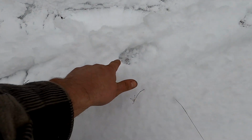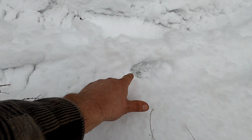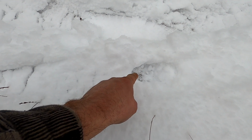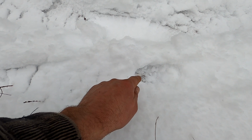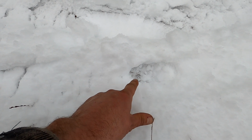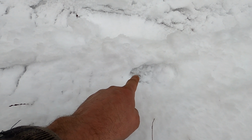So here, that's a coyote track, okay? It's not fresh, okay? So it snowed last night. We had a dusting of snow last night, so I can see there's snow on the track. It didn't snow much last night, just a dusting, right? But they either did this last night at dusk or in the middle of the night.